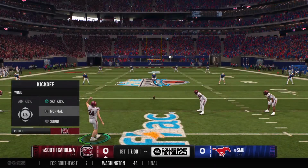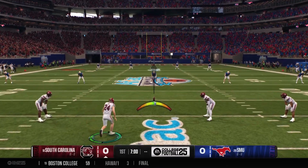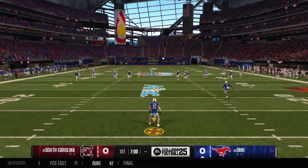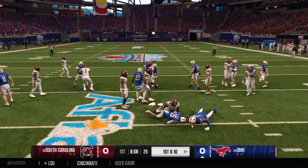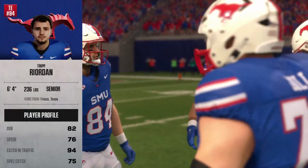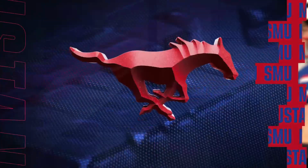The Gamecocks ready to put toe to leather and get this season started. From inside the 15, here comes a return. Buys just enough space to cross the 25. Let's mark it at the 27-yard line. So SMU's offense takes the field.